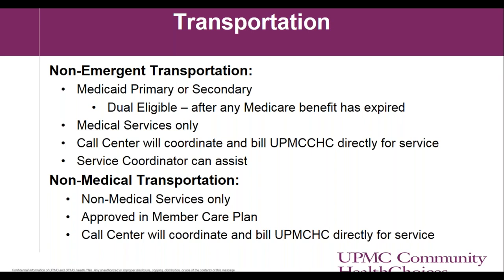Non-medical transportation is any transportation that is not medically related. It could be a funeral, it could be a wedding, it could be wherever that member is going outside of the facility that is deemed to be part of their plan of care. These transportations need to be on the plan of care. We are not authorizing them. We are using the nursing home's discretion as to when the transportation is needed. However, it does need to be on their plan of care. There needs to be a reason for them to be going. And again, CTS will coordinate and bill UPMC directly for any non-medical transportation.